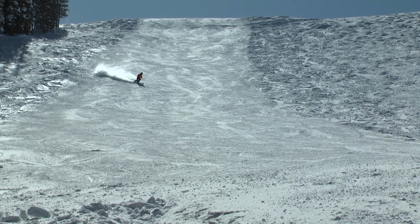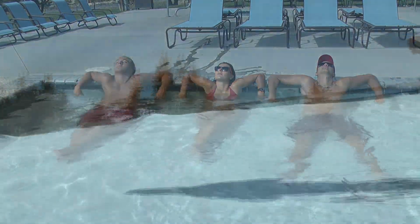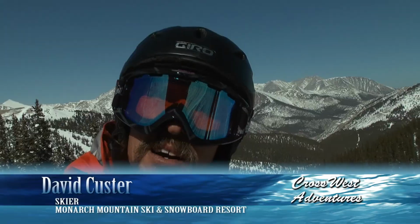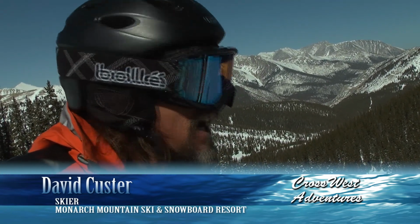Proximity to the Monarch Mountain ski and snowboard area makes Mount Princeton Hot Springs Resort an ideal destination for the skiing or snowboarding enthusiast in search of a unique mountain atmosphere that includes, among other things, magnificent Colorado snow. Monarch is in Chaffee County here in South Central Colorado and located about 20 minutes from beautiful Salida, Colorado.